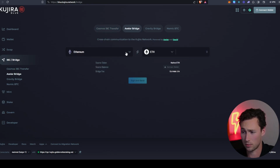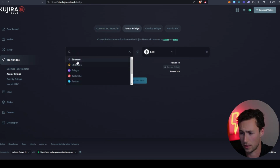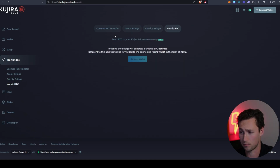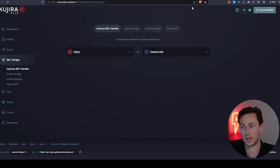There's also the Axelar bridge, which allows you to bridge from Ethereum as well as other EVM compatible chains. There's the Gravity bridge to bridge also from Ethereum. And then there's Nomic BTC to bridge from Bitcoin. So right here on the blue application on Kujira, you can bridge from the Cosmos ecosystem, you can bridge from the Ethereum ecosystem, or you can bridge from BTC. So your bases are pretty much covered for getting onto Kujira.